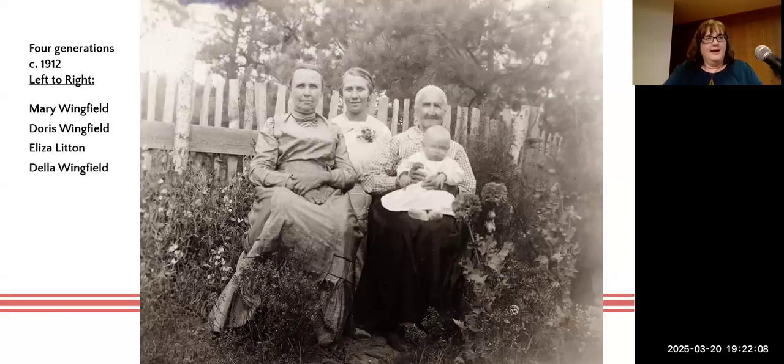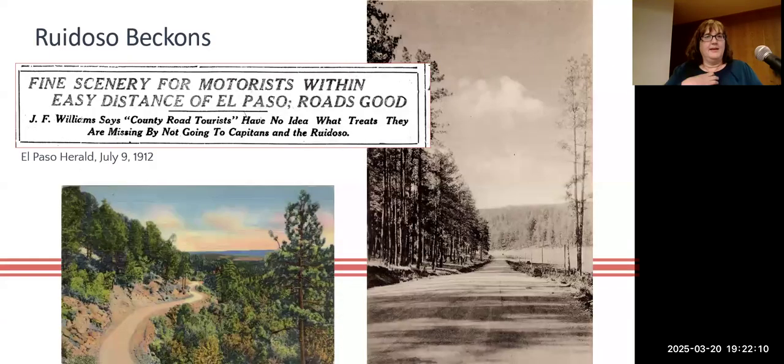But in the 1910s, something happens which starts to change life in the valley, and that's that people in western Texas and New Mexico start getting automobiles. And with an automobile comes the freedom to go find cooler weather in the summer, and they head up to the mountains and escape the heat of the desert.